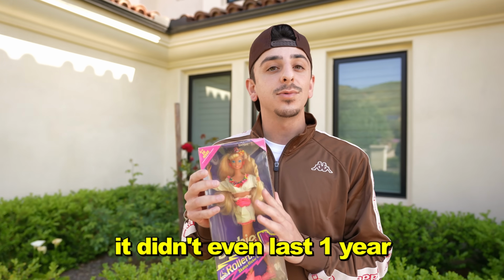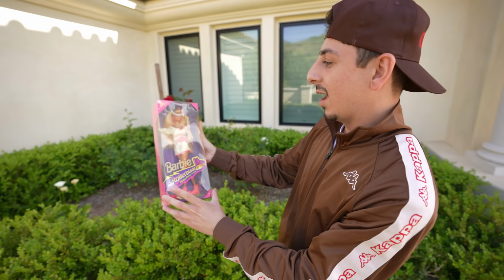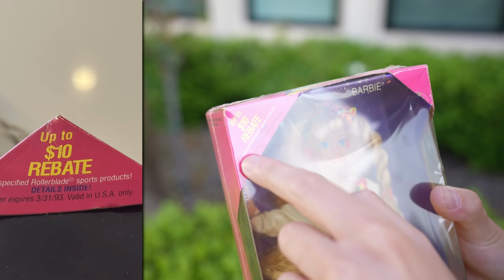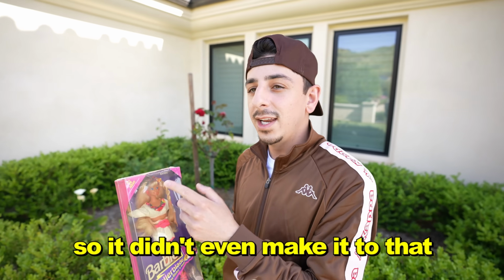So this was the Barbie Rollerblade edition that released in early 1991 and got banned in late 1991. It didn't even last 1 year before they banned it from the dangers that this doll caused. You can even tell from the box, look at how old that is, bro. It kind of has like a yellow tint to it. Do you see it? Up to $10 rebate, details inside, offer expires 1993. So it didn't even make it to that.